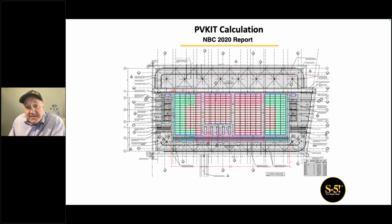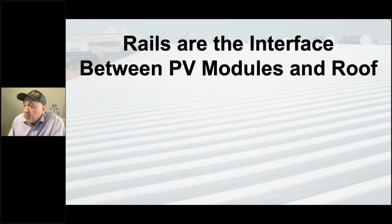We also have a design tool that we can help you with. We can do that work or help you do it. So again, with our PVKT, we will provide this level of support: all calculation of all the forces, making sure the system is designed well.